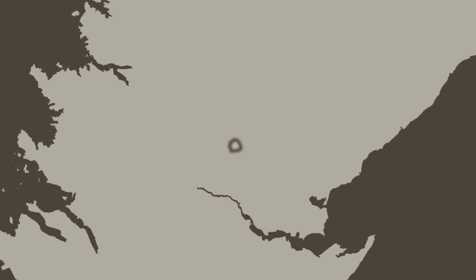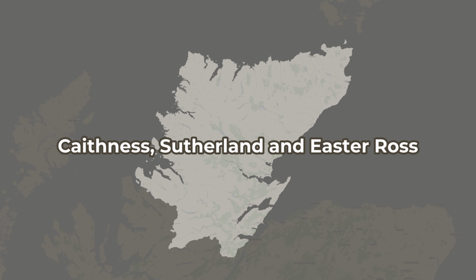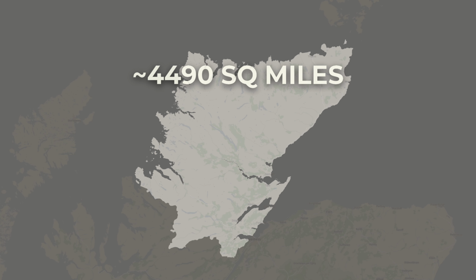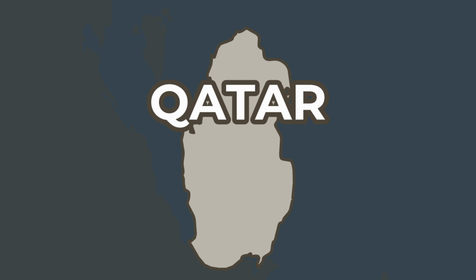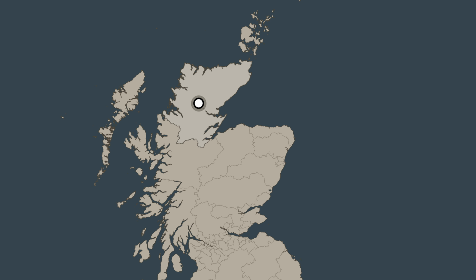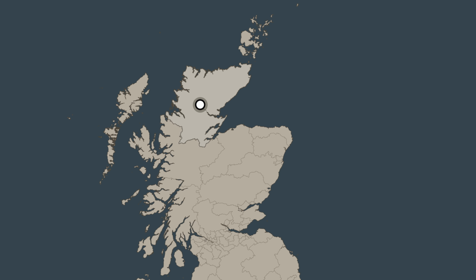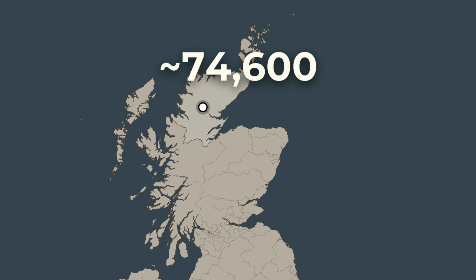Here, we find ourselves in a very different constituency at the northern end of the country. The largest constituency is Scotland's Caithness, Sutherland and Easter Ross. It's over 1,700 times bigger than the smallest. It's around 4,490 square miles, or around 11,630 square kilometres. This means it covers an area just a little smaller than Qatar, and it's bigger than Jamaica. Still, given the rules, it has a similar electorate to almost every other seat, with around 74,600 eligible voters at the last election. They re-elected the Lib Dems' Jamie Stone.